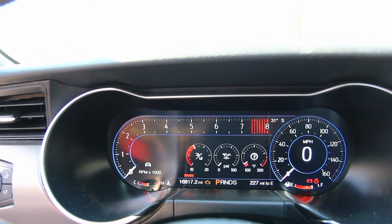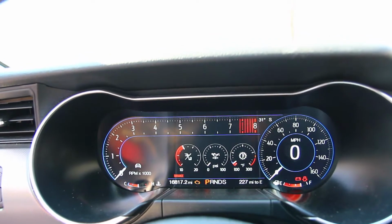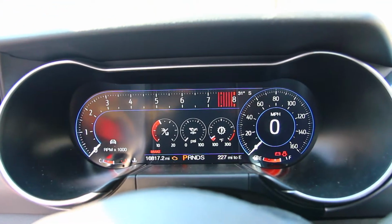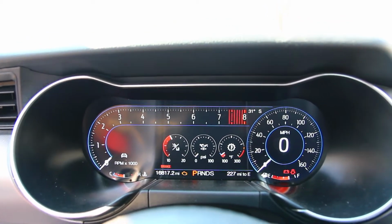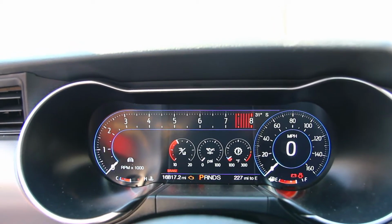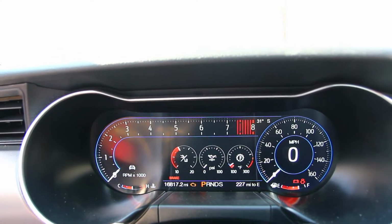Now the second reason why you should really get a 2018 and up Mustang, whether it's an EcoBoost or the GT, is this digital dash. At least for me, it was a huge selling point. It just makes your interior look very futuristic. And I feel like most cars are going the digital dash route anyways, so it just kind of future-proofs your Mustang and is one less temptation to upgrade when you don't really need to.